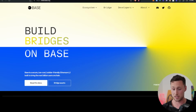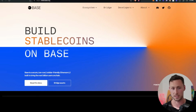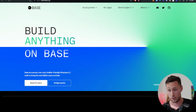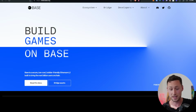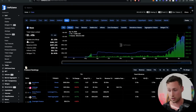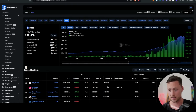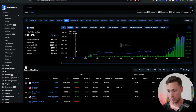That being said, I think because Coinbase is putting their weight behind it, they've already said that people will at some point be able to buy tokens on Base directly from Coinbase. I think that it's got a good chance of doing pretty well, and its growth this year has already been very impressive. If you look at their DeFi ecosystem, they already have nearly $1.5 billion deposited, up from around 400 million at the start of the year, and up from zero in the middle of last year.